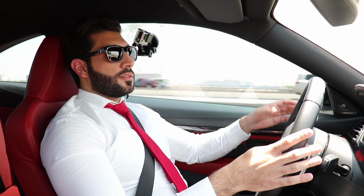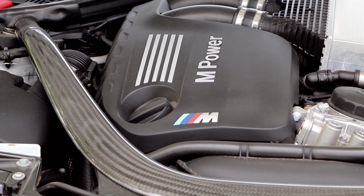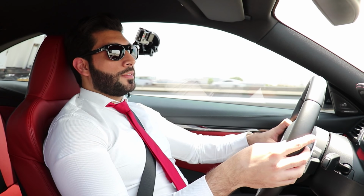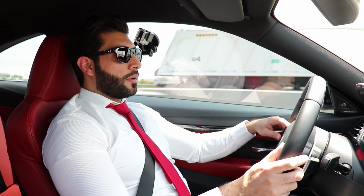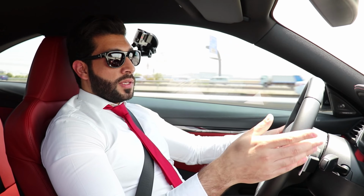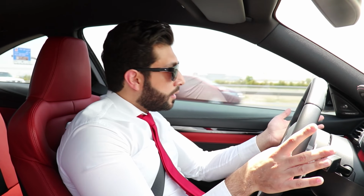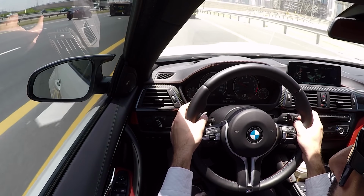They went back to their roots from the E46 with the inline 6, but this time with two turbos, 3.0 liters, 420 plus horsepower. It's showing me 460 sometimes, 450. BMW always puts the figures much lower than their actual real figures. The torque is 550, again it's showing me 600, 640 sometimes. It's insane, the power that this car has.